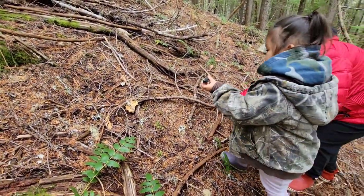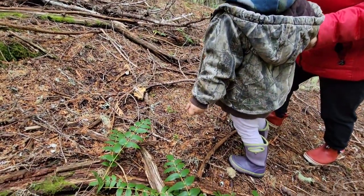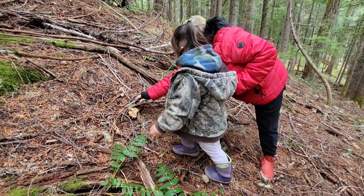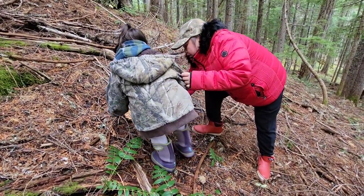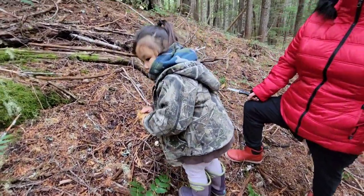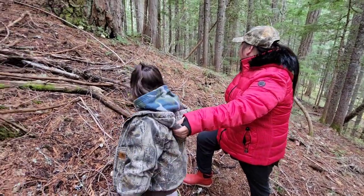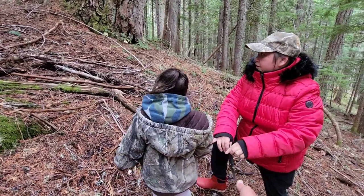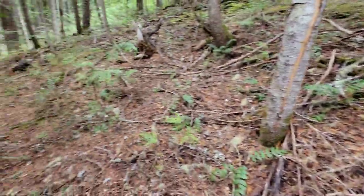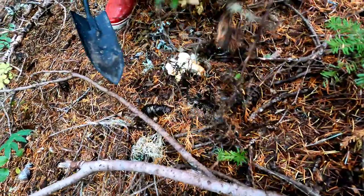Give it to mommy. That's stout, huh? I just don't know how to hold that knife. Why don't you hold the mushroom while I cut it? That's a big one, too. Okay. Put it here, baby. Put the knife inside. Okay. We'll go this way. Come on. Yeah, mommy, hold your hand.